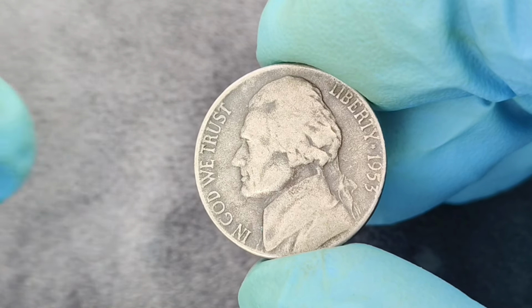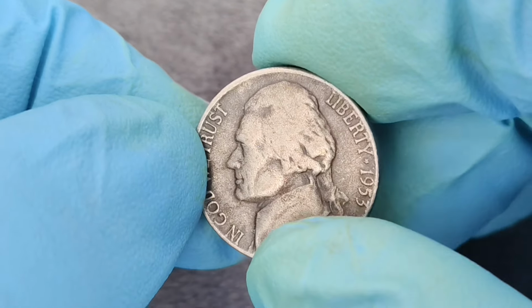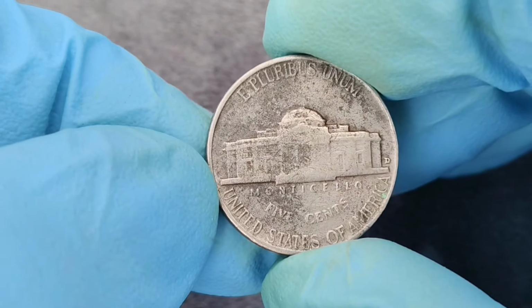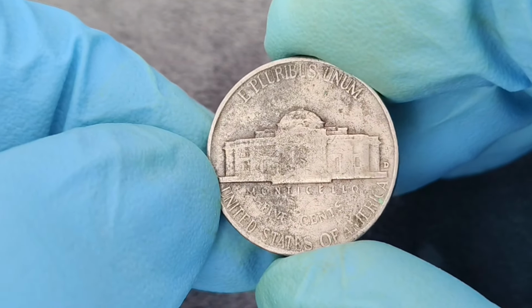This D Mint mark, placed just to the right of Monticello on the reverse, tells us that this particular nickel was struck at the Denver Mint. Coins from this year and mint often have distinguishing characteristics, and collectors are particularly interested in errors and rare color variations like the one we're focusing on today.